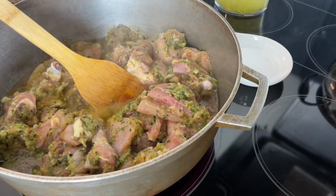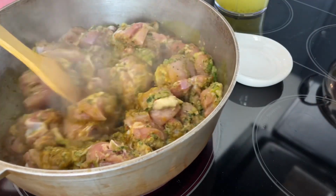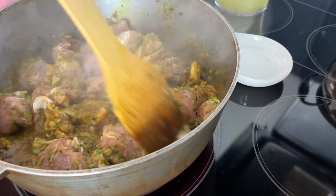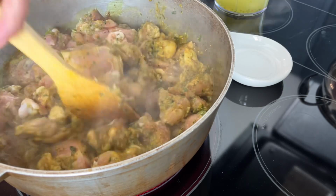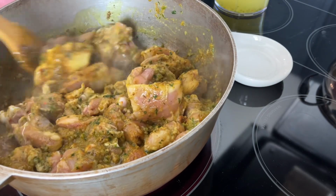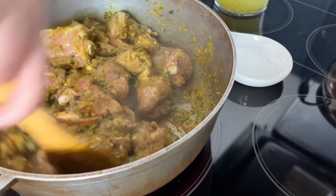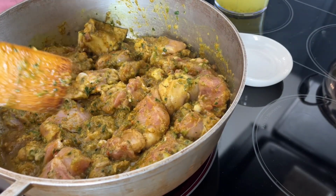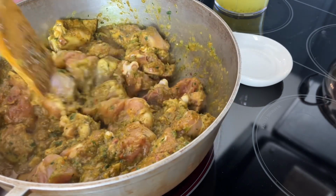So I'm just gonna cook down the chicken with no water added yet for about 10 to 15 minutes till the chicken's cooked and it gets a little color. I forgot I had curry leaves, so I'm gonna add them now.